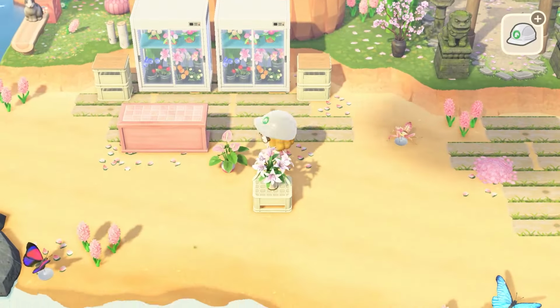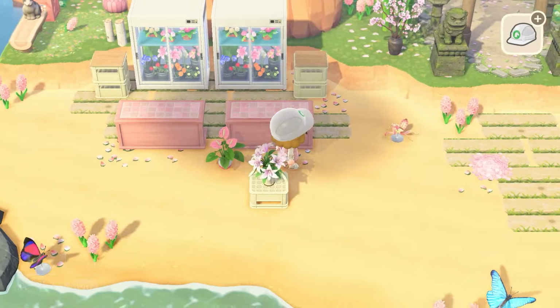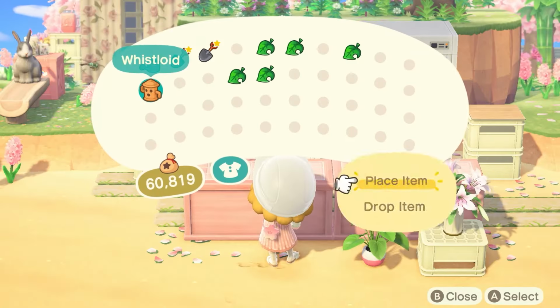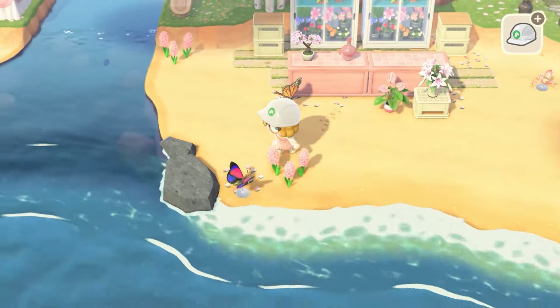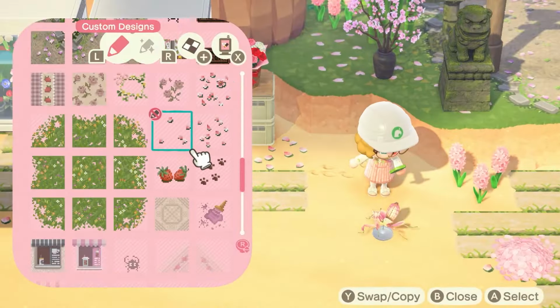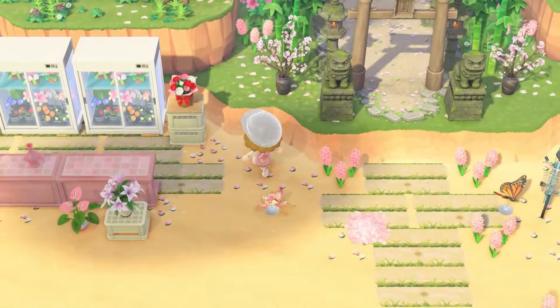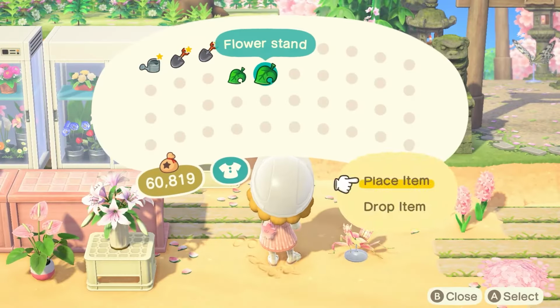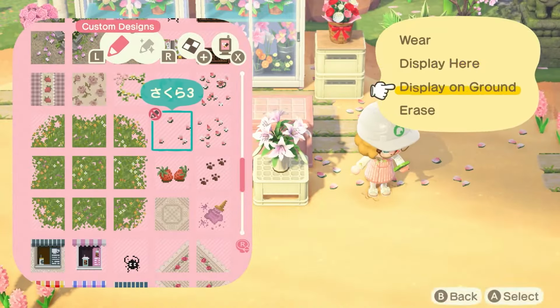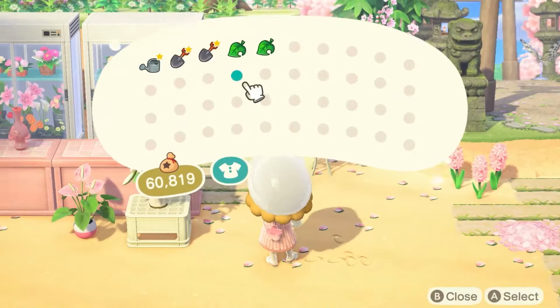I'm also adding more of the cherry blossom petal codes just as filler, to finish out the whole space. And I also added that little gyroid as the worker of the little shop front. I think it's just so cute how he's just chilling there and you can walk up to him to order your flowers.